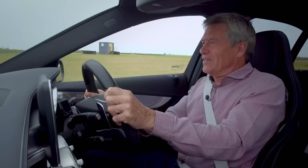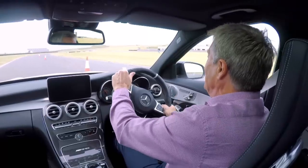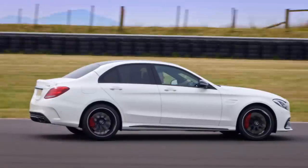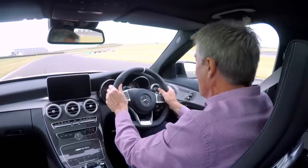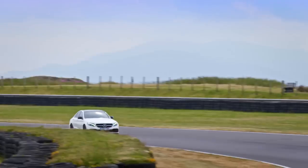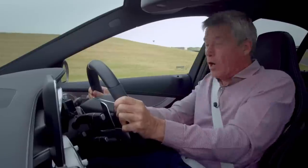Right, here he comes. Secret now to get through this slalom with as much speed as possible so we can get to 100 as quick as possible. Says the exit at the last cone that really matters. Go, oh, come on, bit of traction control. Help the engine back. 95, 100 miles an hour. Brake, brake, brake, brake, brake.